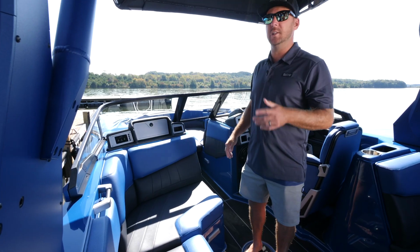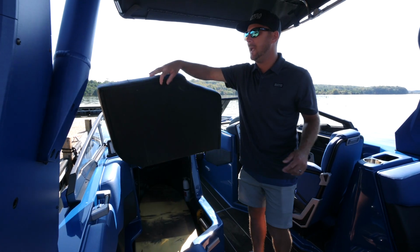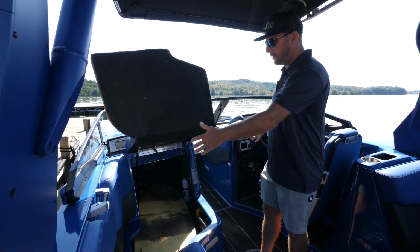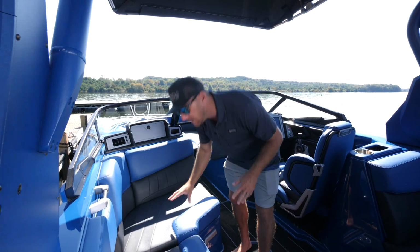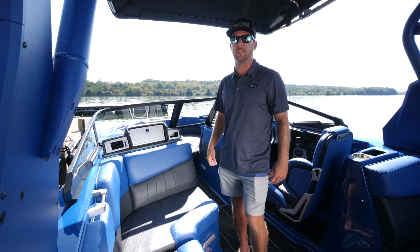New for 21 is the single piece observer seat. It's really easy to use, simple one hand, it's on the shock so that it's weightless and just comes right up, and it opens up into a very large storage area. Another really cool benefit to having the single piece is that now we have a heated observer seat. Both the backrest and the bottom are heated so your passengers can stay nice and warm.